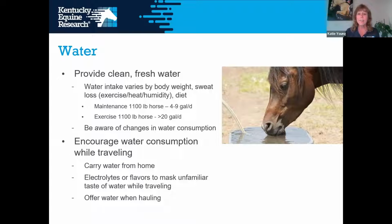The other thing that affects water intake is the horse's diet. When a horse is on fresh green grass, there's a lot of water in the grass. And so the horse is getting water intake that way. But there are also studies that show that horses on high hay or higher fiber diets actually drink more water. So it's good to be aware of how much your own horse drinks on a routine basis.